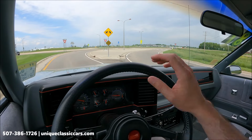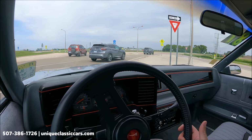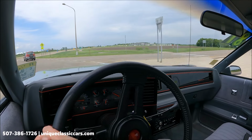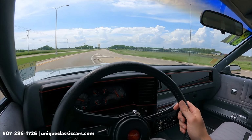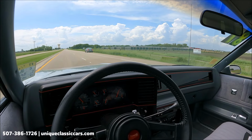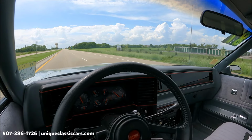Power brakes working very well. We've got power windows, of course. This is an automatic on the column. Corners nicely. Doesn't lean much in the corners. Pushing the throttle down, it does kick down the automatic transmission as it should. Beautiful car, inside and out.